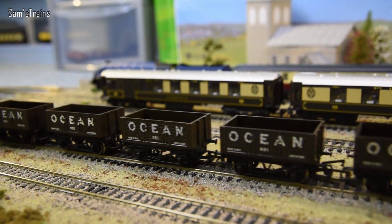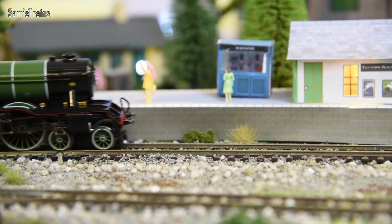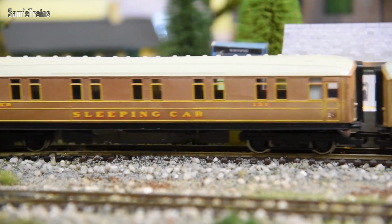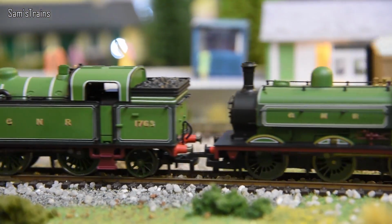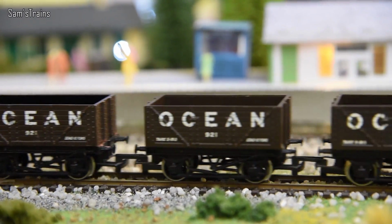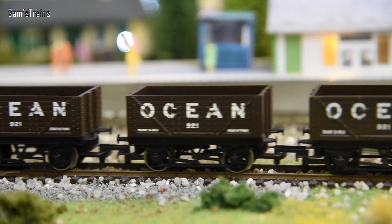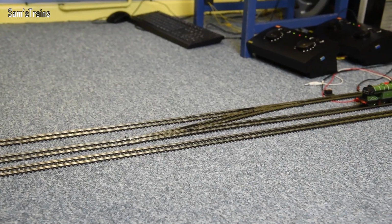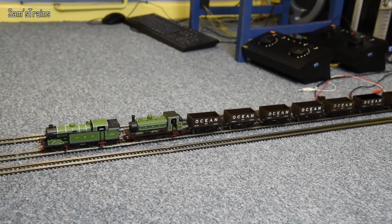There go the ocean wagons. Quite impressed by those two tank engines pulling those. Blimey, I've got a lot of those ocean wagons. Don't know where they've all come from. I mean, I buy one or two at train fairs when I see them, but then there's got to be 20 there.